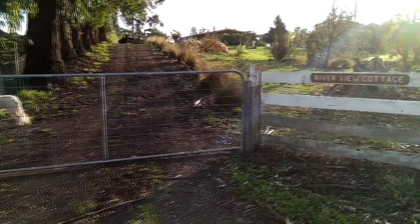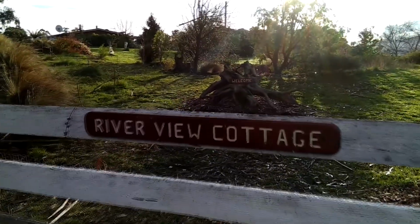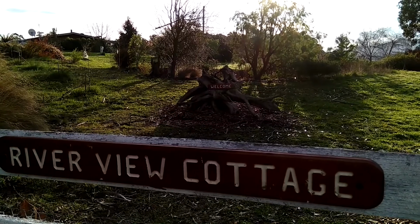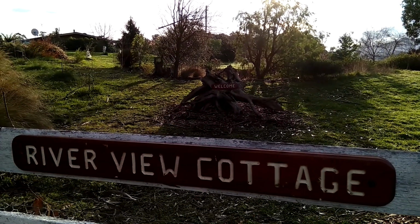Where we're going today is I'm going to show you somewhere that we're fairly familiar with. Ben and I know it extremely well. It's called our place, and here it is. And as the sign behind says, welcome to Riverview Cottage. Let me show you around.